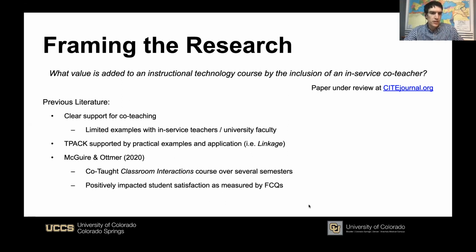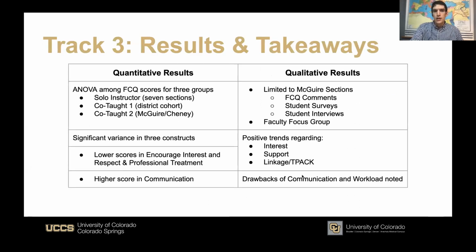The paper or the chapter that Pat and Steve put together really helped me hone in this research question and sort of focus my efforts as this became my master's project. Our sample, though, was a bit more muddled than Pat and Steve enjoyed with several semesters, and it's one of the reasons we really want to expand this research further. We were able to compare the FCQ, the faculty course questionnaire scores, which was sort of our most solid common quantitative data point, across 3 groups. This was a total of 9 semesters or sections. I think it was 9 sections over 7 semesters.